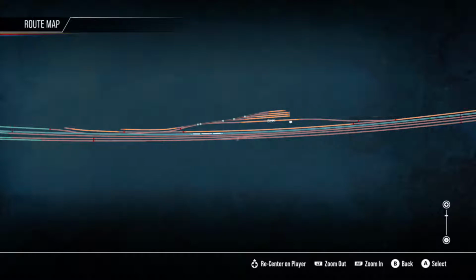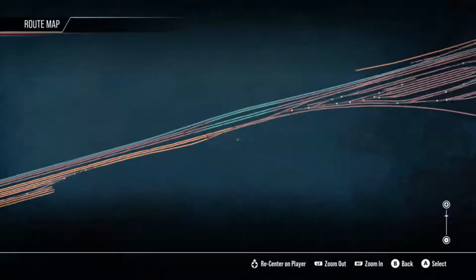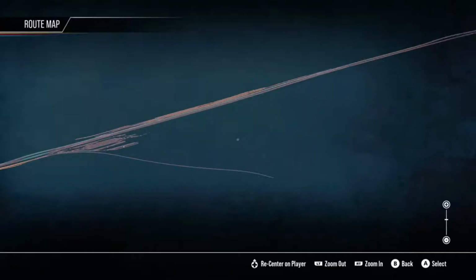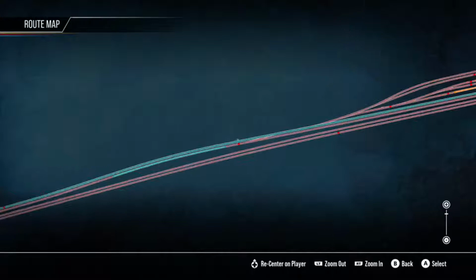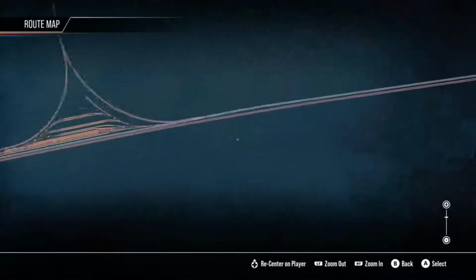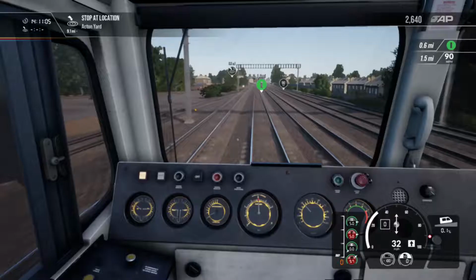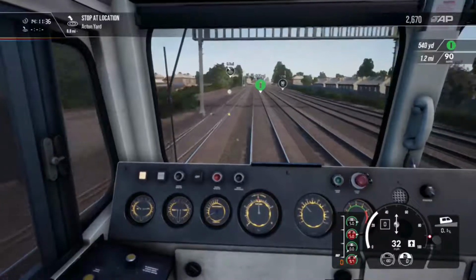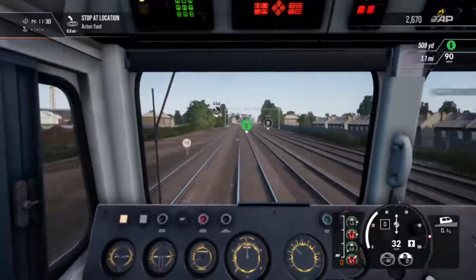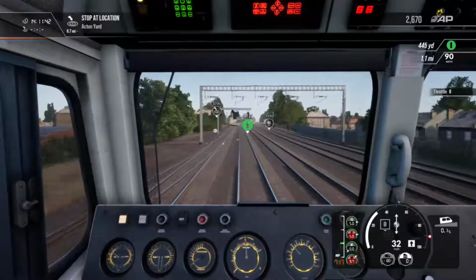All right, so that one's moving on here. So the next stop it should be at is right there. And then after that, it should be right here. Right there. Yeah, there's a few stops still in the way. But as long as we keep moving, we'll be okay.